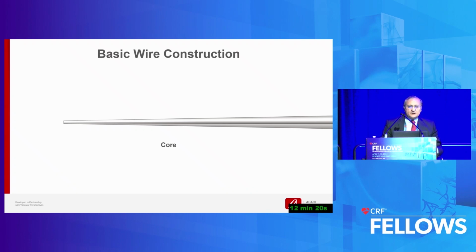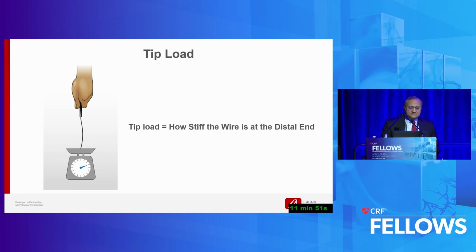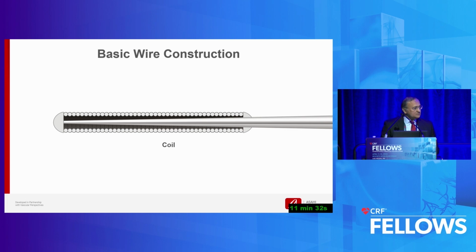So what's in a basic wire construction? You will never imagine what a wire really is that you take out of this package, and use once and throw away. How much goes into constructing it. And most of it, even in this day and age, is manual, okay? And it's pretty impressive. So there's a core. That core element will be of two materials, either stainless steel or nitinol. And the tip load is how stiff the wire is at the distal end when it's put in a loading dock, and how much is deflected 2 millimeters, as Margaret said this morning, and it comes in grams of tip. Then there's a coil. There are many different coils, and we're going to talk about why the coil is so important.